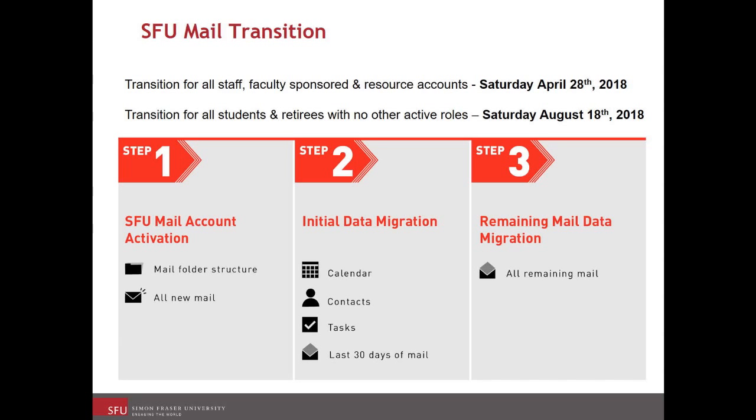You're in Outlook, and everybody that's running Outlook, on May 4th or whatever the Monday is, just recreate that. The 30th, yeah. And it's really from the Saturday when your account gets activated in SFU Mail, because all of your calendar appointments will come across. It's not a 30-day period for that. It's only 30 days of the email messages. All of your contacts, your calendar appointments, your tasks, all that comes across on that first day.